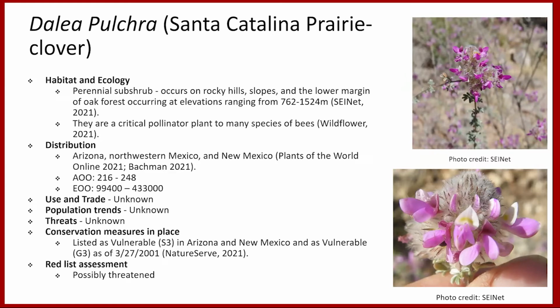Now we have Santa Catalina prairie clover with a habitat and ecology. It subsists as a perennial subshrub on rocky hill slopes and in oak forest. Distribution is in Arizona, northwestern Mexico, and New Mexico. It's got an AOO in the low 200s, but quite a large EOO. Not much known here. It's listed as vulnerable by NatureServe, and vulnerable also in Arizona and New Mexico. So we have that one listed again as possibly threatened at this point.